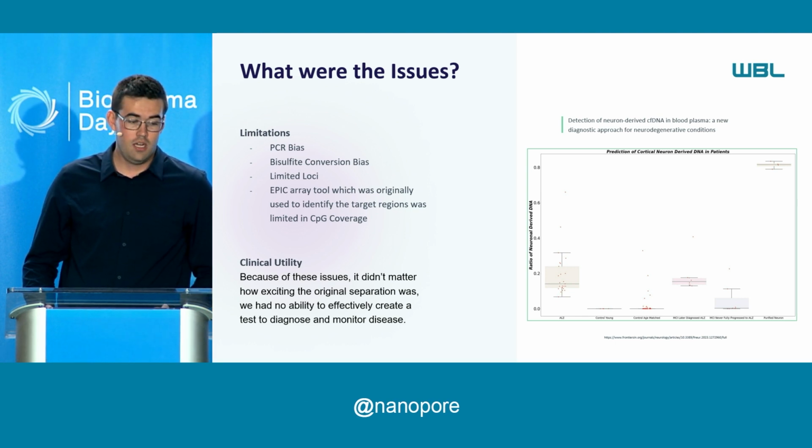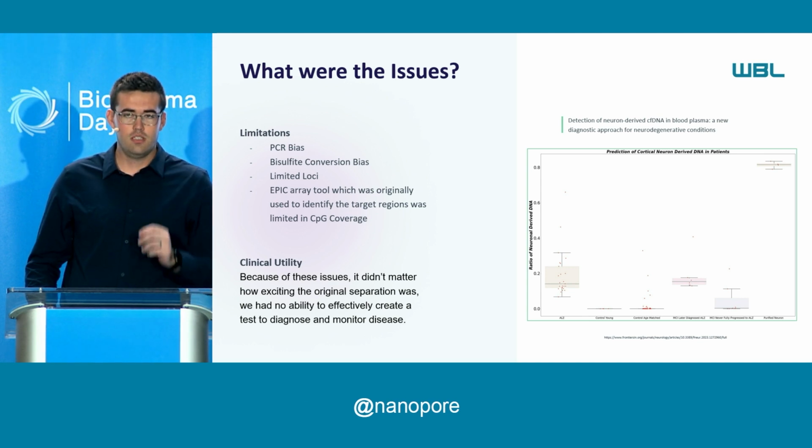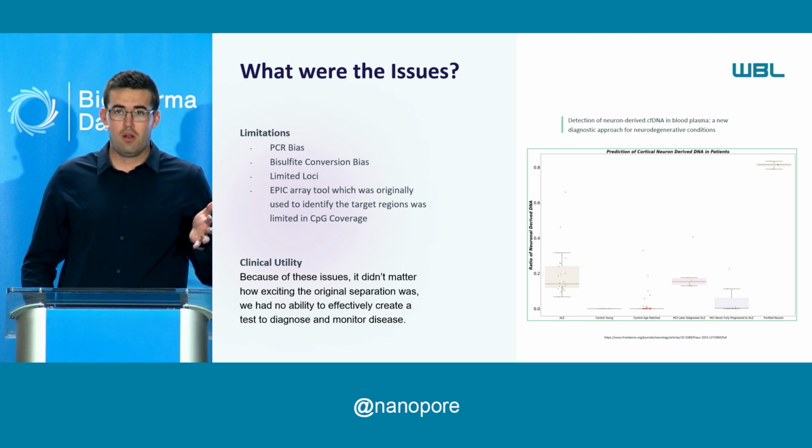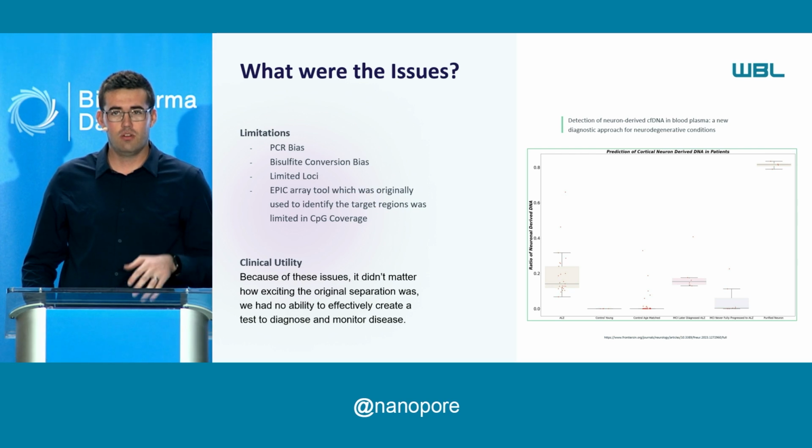And the epic array tool that we used at the time, the Illumina epic array, limited us to only 900,000 CPGs to be used in our original biomarker discovery. So we were limited in terms of our original platform that we were able to use to do discovery. That's a major problem if you're trying to take it to clinical, right?